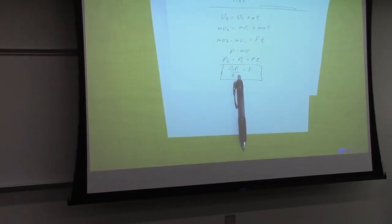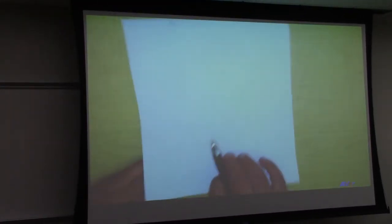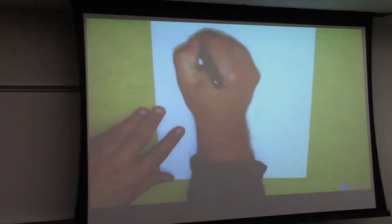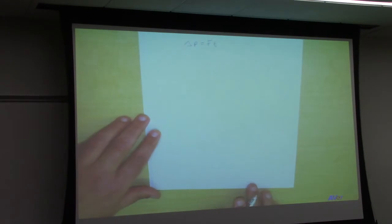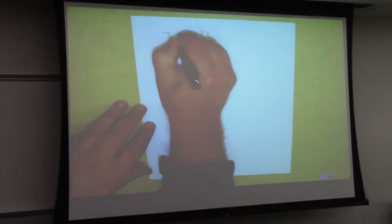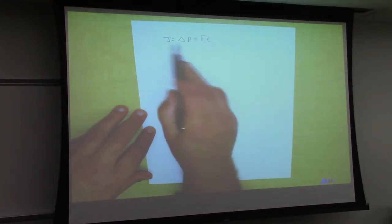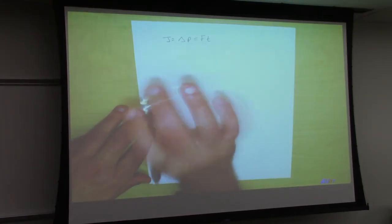Okay, so let's just do a little bit more with this equation. The one that you just saw there: change in momentum, force times time. This is the impulse relationship. The impulse is sometimes called J. So J, change in momentum, force times time, change in momentum, those are all the same thing.